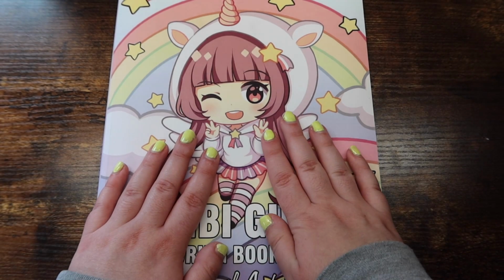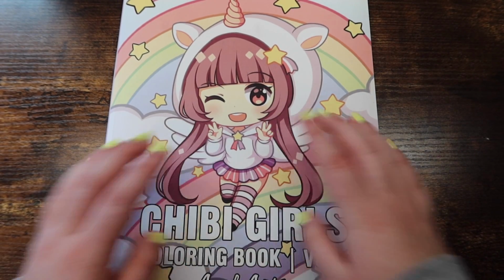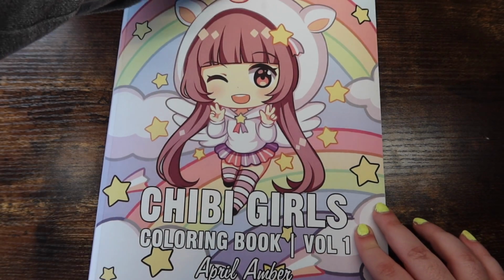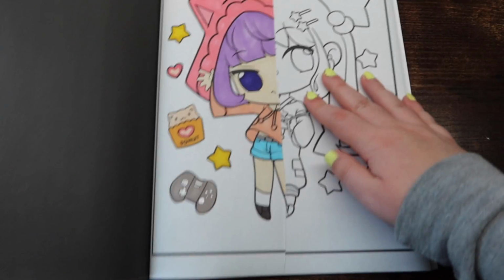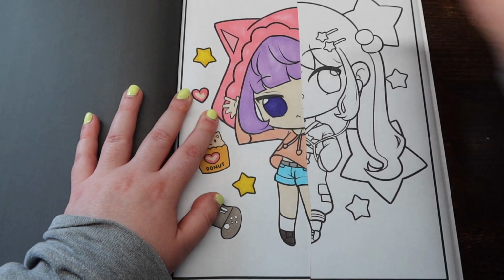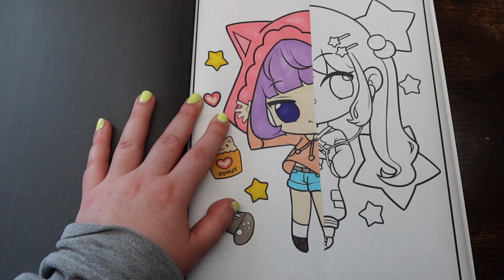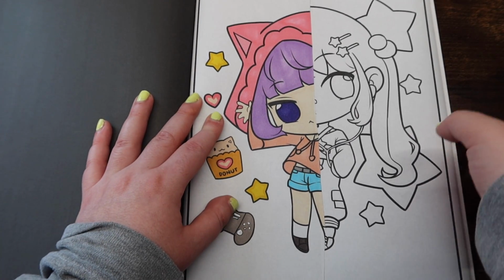Now that they're gone, let's continue on. So this is Chibi Girls Volume 1 by April Amber, and I did a couple of the pages in here. I'm not going to mention who the buddies are with. That'll be a surprise for the video. Well, I don't care if they mention it. I just don't want to say whose pages are whose, I guess.